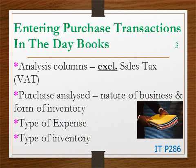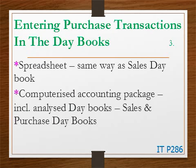They will normally analyze their purchases by type of expense and by type of inventory. To produce an analyzed purchase day book, a business may use a spreadsheet in the same way that was done for the sales day book. Or a business can use a computerized accounting package, which includes analyzed day books, sales and purchase day books.